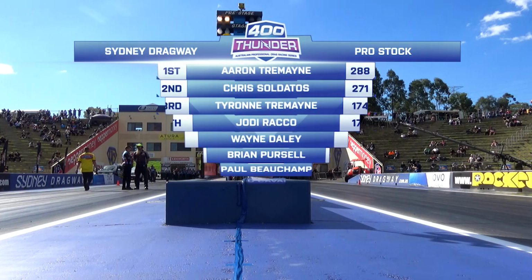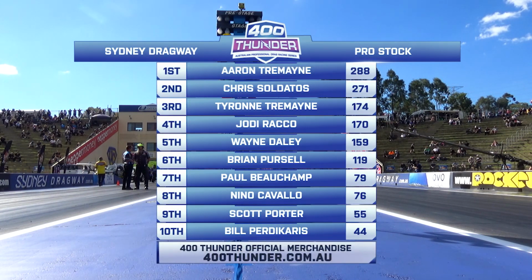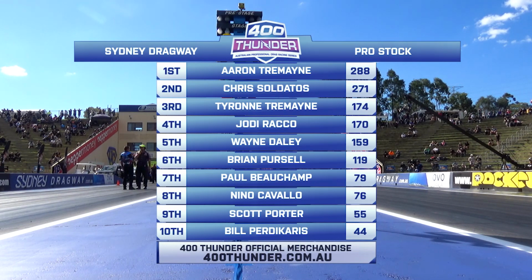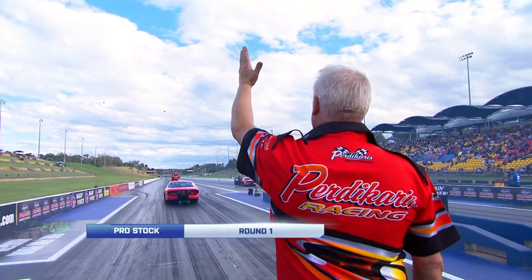Well, the championship at the moment is evenly poised, as they say. Aaron Tremayne for Megabox Fuels is leading, but it's a slender lead from the Victorian Chris Soldatos in the Tingay Smash Repairs car. Tyrone Tremayne's in third, Jody Racco, Wayne Daly, Brian Purcell. It's tight all the way through. There's a battle for the win, and there's a multi-car battle for third spot. And there's only 2 events left now on the calendar for Pro Stock as we move to round 1 of racing.